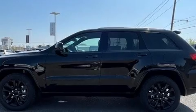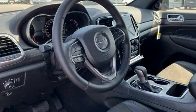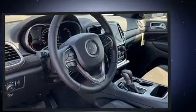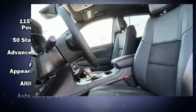Like heated seats, a rear window wiper, voice-activated navigation, remote keyless entry, a roof rack, and power windows. Features such as automatic climate control and leather upholstery prove that economical transportation does not need to be sparsely equipped.